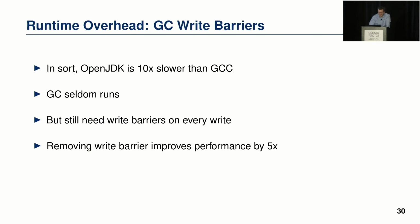Now, another source of runtime slowdown we saw for OpenJDK in the sort benchmark is caused by GC write barriers. With OpenJDK's default GC algorithm, G1, it was 10 times slower than GCC. Just to be clear, in this benchmark, there's no memory pressure, so GC is not triggered. However, G1 must still maintain data structures needed to perform GC in every write operation in order to prepare for future GC, even if the GC doesn't actually run in the future. This is called a write barrier.